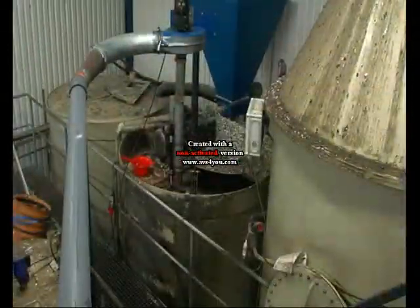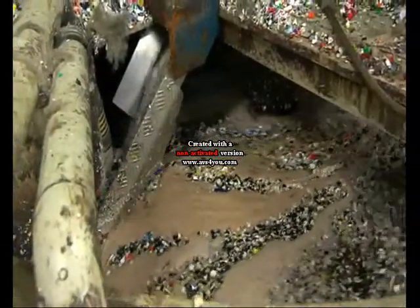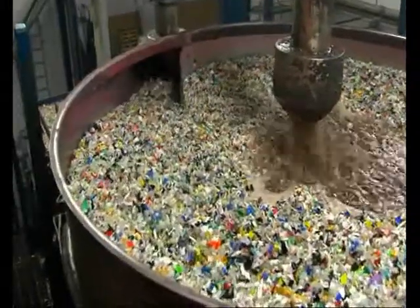Dirty plastic is sent on to large tanks which are filled with liquids of differing density. Certain types of plastic sink to the bottom, while others float and go further in the process. In this way, the plastic is sorted into different types.